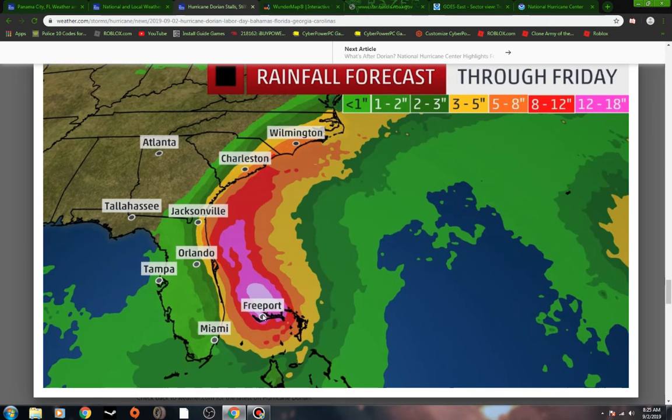Another thing too is, as this comes up, it's going to come in here. There's a couple different things that could happen. Number one, it could just turn and go out, staying off the coast and not affecting these coastal towns too bad. Number two, it could make a landfall in here into Miami. Well, that's not very likely, but it is possible. Or South Carolina, come right in by Charleston.